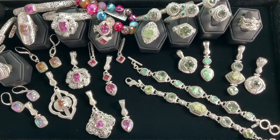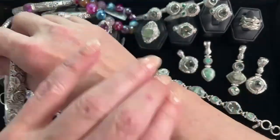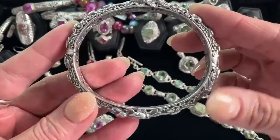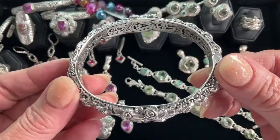So, and then can you show the Roses of God bracelet? Oh, yeah, absolutely. We have two sizes. I had it sitting here. Sorry about that, because I had it on the whole time. Thank you, Michelle. We have two sizes now. We have a 6.75, which is going to fit a 5.75 to a 6.75 wrist, and we have a 7.75, which will fit a 6.75 to a 7.75 wrist for $169.99.